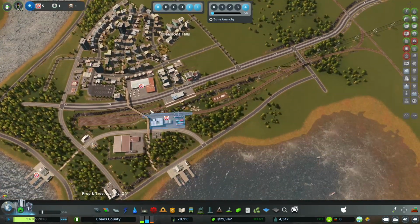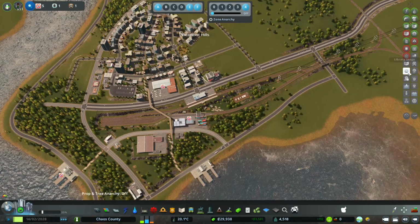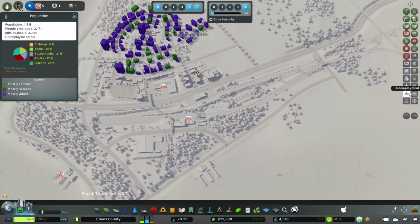What's our employment, unemployment rate? We should be able to figure that out, right? I'm sure we checked that. Here it is. It's this one. So we've got a population of 4,500 and something. We've got tons of unemployed people. Employed people. Jobs available is still a lot. There's 8% unemployment, but there's a lot of jobs available.